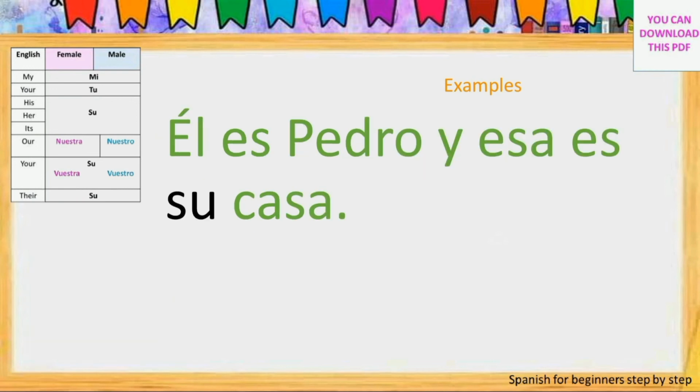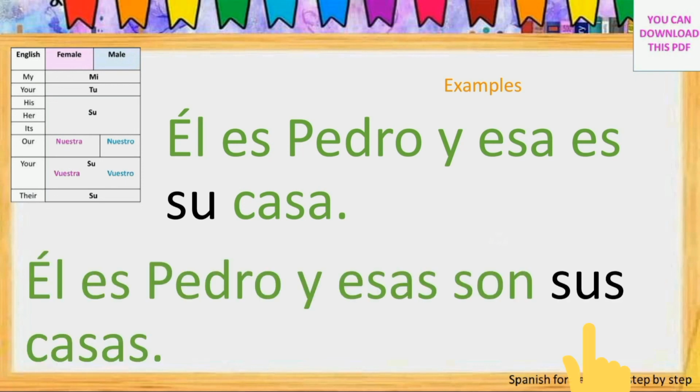In singular, él es Pedro y esa es su casa. He is Pedro and that is his house. In plural, él es Pedro y esas son sus casas. He is Pedro and those are their houses.